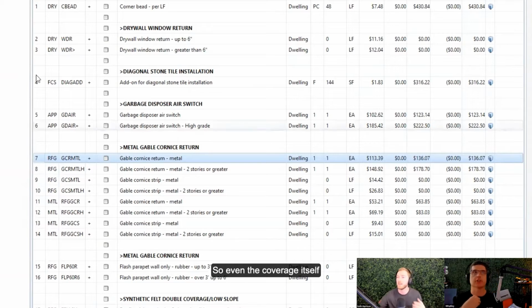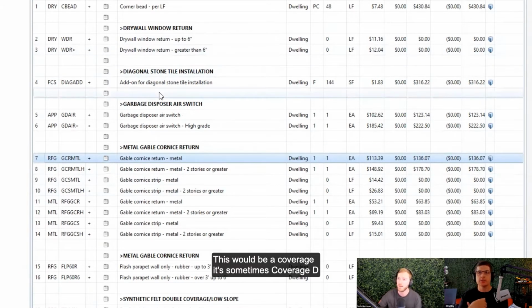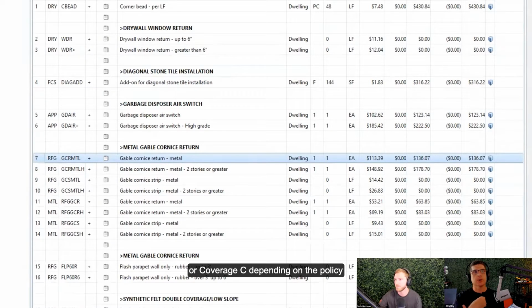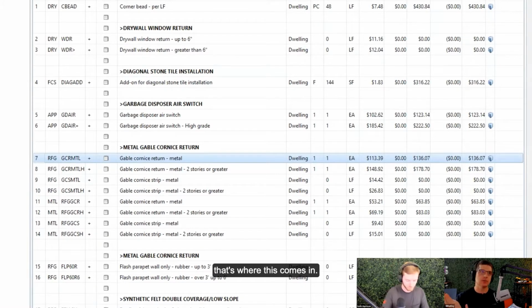I would say other structures. So even the coverage itself, it probably wouldn't be under dwelling. It's sometimes coverage D or coverage C, depending on the policy, but it's in other structures. And a lot of times these structures like sheds, that's where this comes in. They're not even at height or large.